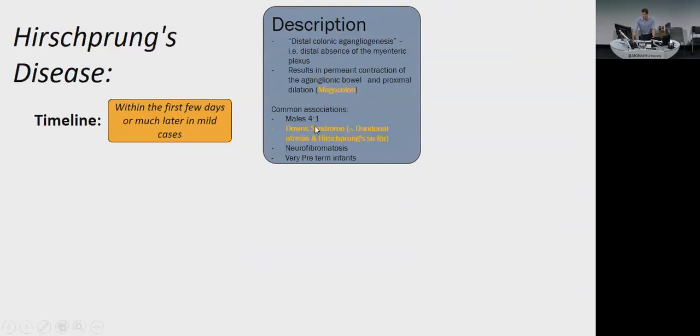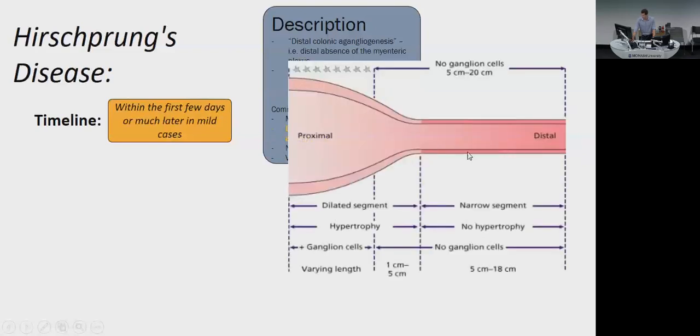So like most things in peds, it has an association with Down syndrome. This is just a picture of what happens. That proximal segment gets really, really dilated and is where you can get a megacolon.